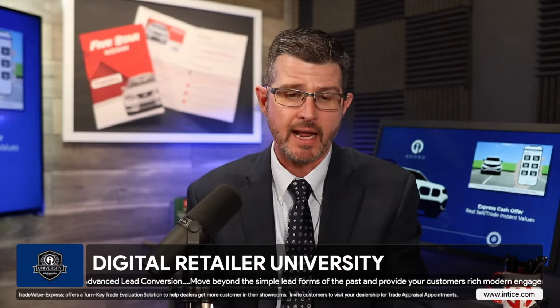Now we also have other tools outside of each of our tools having a mini tool. We also have what we call our Express Cash Offer banner. This is a banner that can be installed on your dealership website, which is also going to provide this tier 1, top tier web experience for customers to get a real offer for their vehicle in real time based on our integration with Blackbook and with AutoCheck, and getting dealer input on how we want to price out these vehicles.